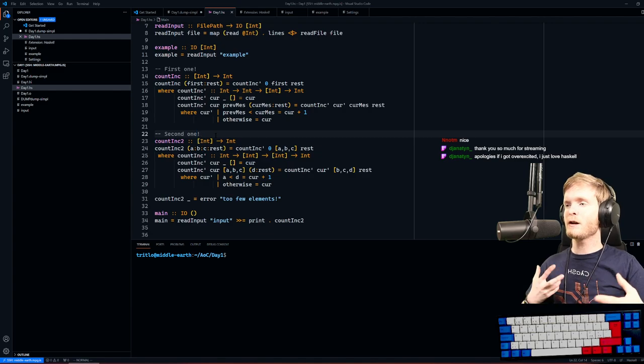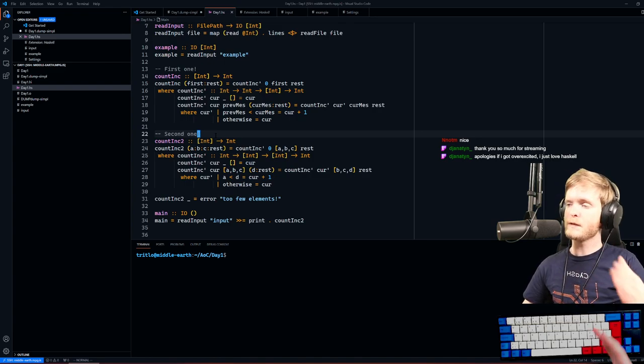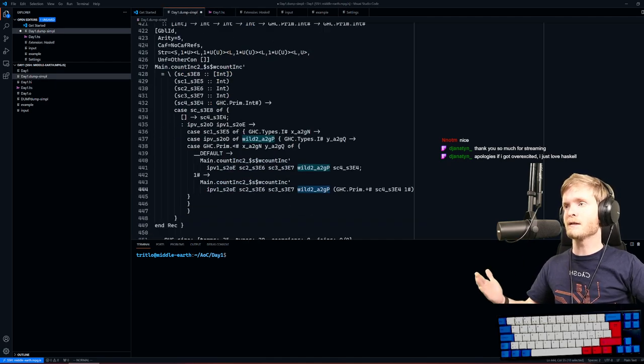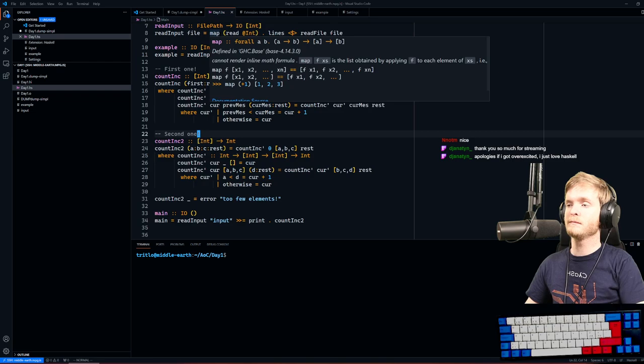I also like just talking about why we do things and why we do it this way. That's the main reason here: why did we do it this way? Because we can see that it just compiles to a loop with a case statement. So I think it's a very nice way to do it.